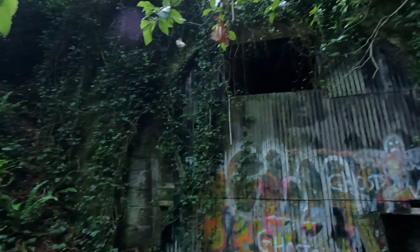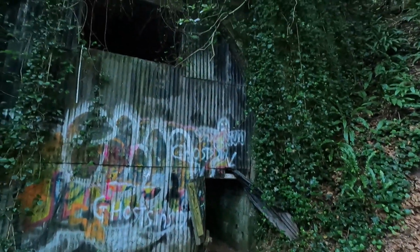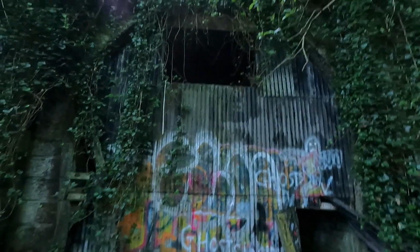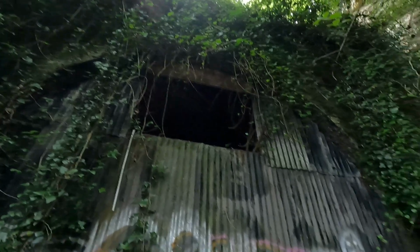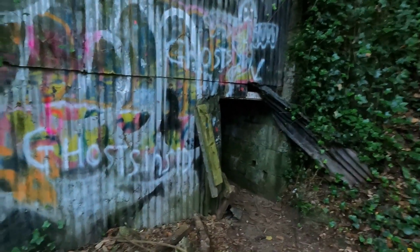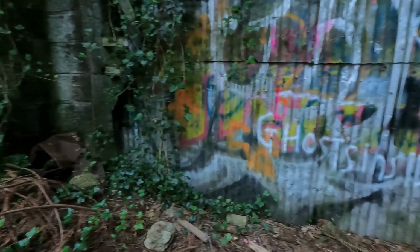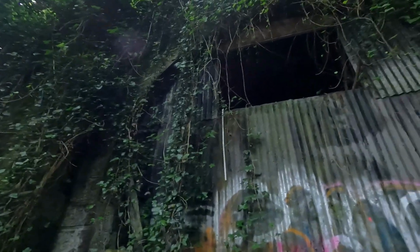So as you can see, this is the exterior of the southern portal. It's got a bit of graffiti and it's not in great nick. It's got ivy hanging down, but there is a way in, so we're gonna find our way inside and see what it looks like inside. Let's go.